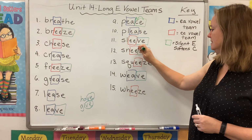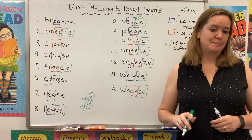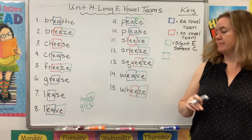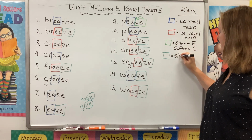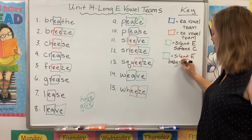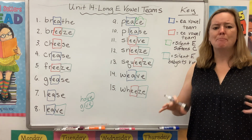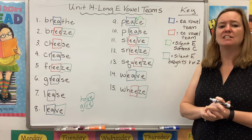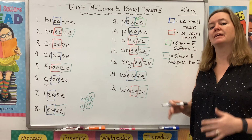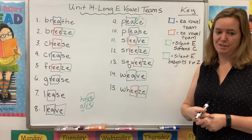and sneeze, squeeze, and wheeze. So over here, darker green, we're going to say silent E babysits V or Z. And I'm going to say it babysits because all it's doing is sitting there. It's not changing. It's not making it hard or soft or long or short. It's just sitting there keeping the V or the Z company so they're not the last letter in the word.